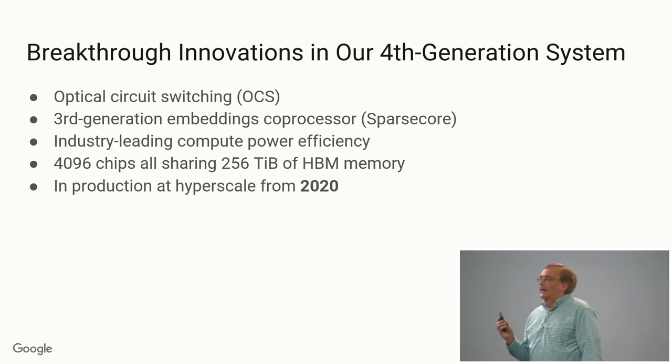So, as has been remarked in the press, Google is generous enough to allow us to write technical papers about our products when the next generation product is already serving in our data centers. I obviously won't confirm or deny that, but we're presenting a paper.